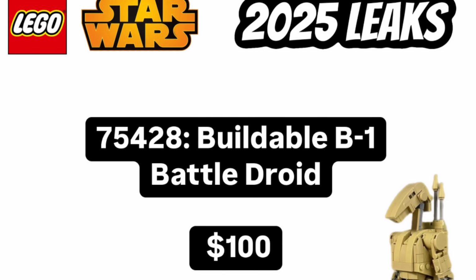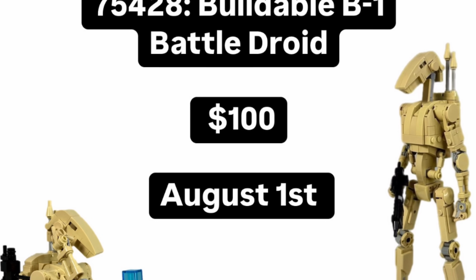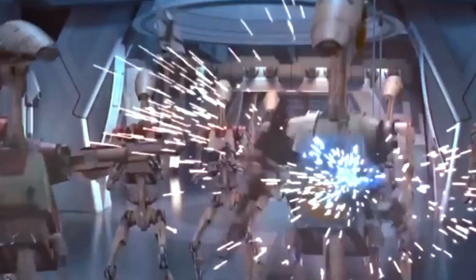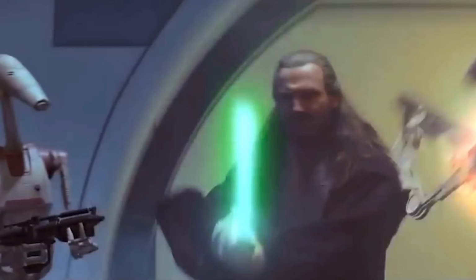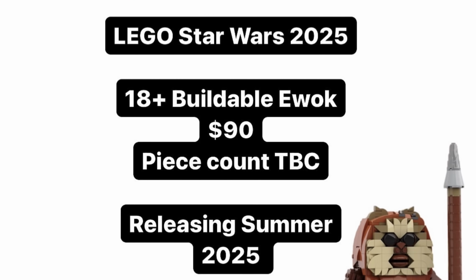Moving on, we have set 75428, a buildable B1 battle droid retailing at $100, and it seems that after pushing multiple versions of buildable R2s and buildable C-3POs, LEGO is finally focusing in on the prequels a little bit with the Droideka last year and now this B1 battle droid this year. And somehow LEGO is balancing all eras of Star Wars in 2025, with the next set being set 75430, a buildable Ewok.